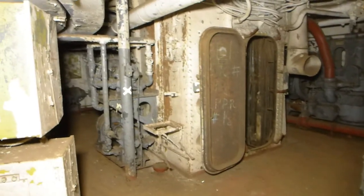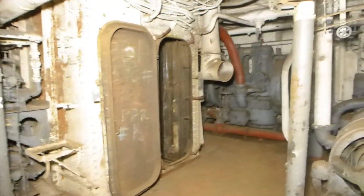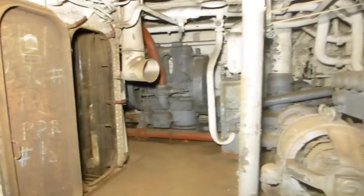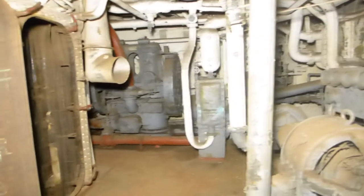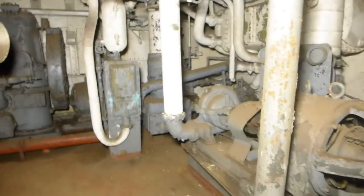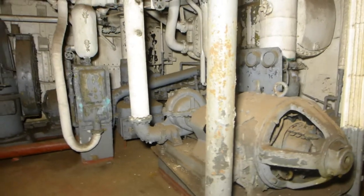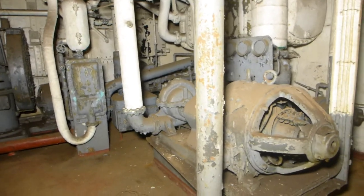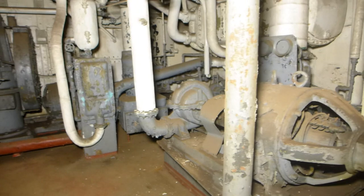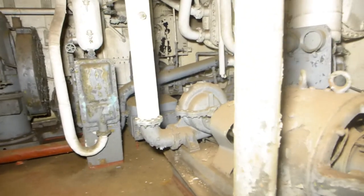We've now entered the aft door on the starboard side into the evaporator pump room. We're on the third deck directly below the evaporator room. This is where all the serious work is done. What we have in here are a series of pumps. One of them is an inlet pump that brings fresh salt water into the evaporators, and then a discharge pump that pumps it back out into the sea.